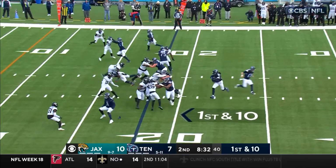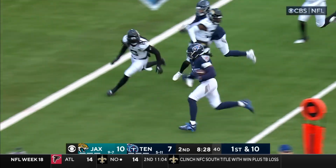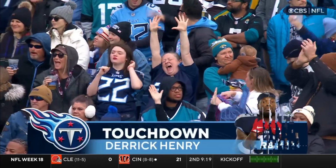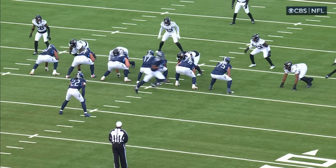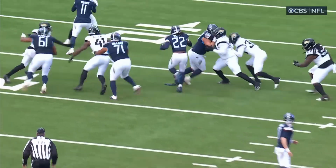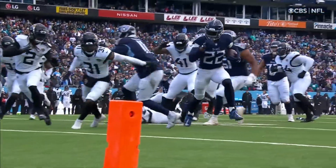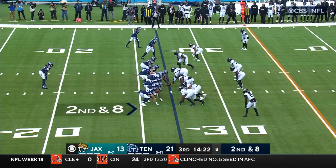Burks in motion. Henry the call. Block by Skronsky. He's got in. Touchdown. Watch the blocking on the left side of the line. And then it's the patience of Henry. Look, he fakes the cutback. That gets Lloyd to commit back to the inside. Henry sees that, so he jumps back to the outside. By that time, Lloyd is pinned to the inside.